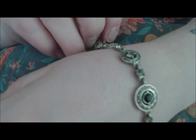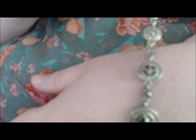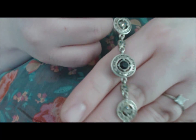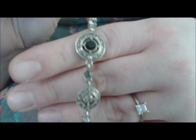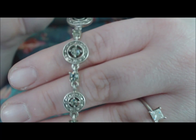Alright, next are not regular bangles, but tennis style bracelets. This is another rhinestone one. Everyone knows that I am a junkie for rhinestones. Okay, I played around with it, and hopefully it will focus now. There we go. How pretty. Just simple rhinestones. The rhinestones are a black rhinestone, and then a silvery one. Ooh, look at that one. Oh, pretty. It needs a good cleaning, but otherwise it's in really good shape.